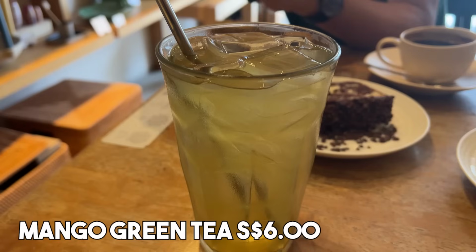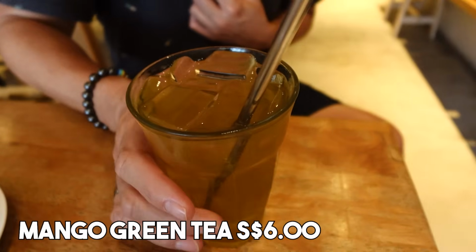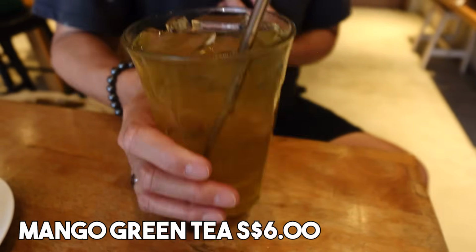I got the green tea with mango iced tea. Looks really refreshing. That's good, super refreshing, and it's unsweetened, just the way I like it.